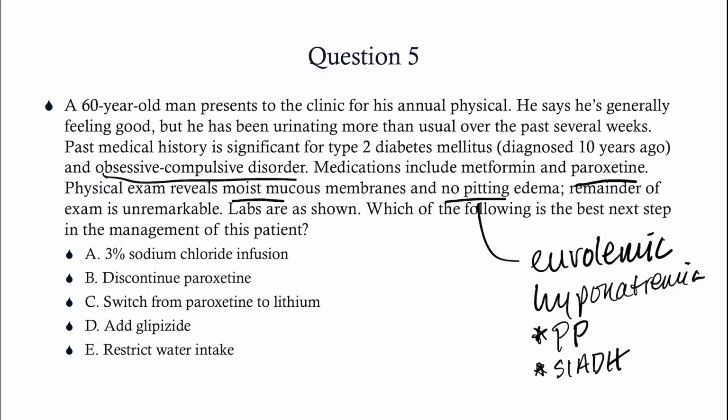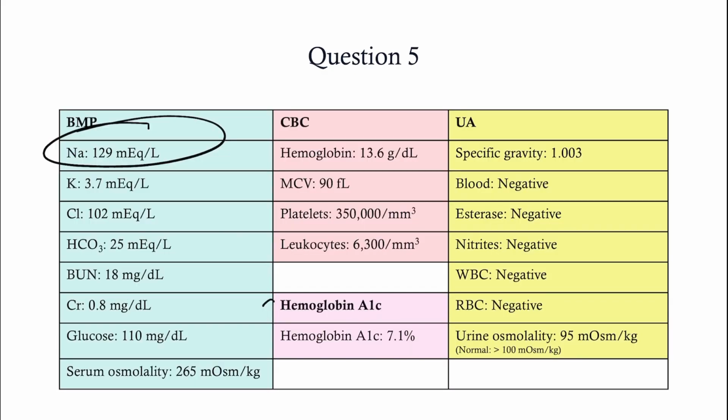What do we do? Well, look at your osmolalities. His serum osmolality is 265. Is that low, normal, or high? Low. Now, if the serum osmolality is low, meaning it's dilute, what would we expect the urine osmolality to be? Dilute or concentrated? Dilute. That's the normal process, though that doesn't mean it has to be like that. Well, his serum osmolality is low, and his urine osmolality is low.